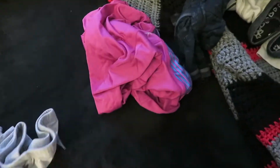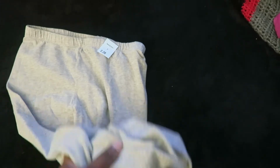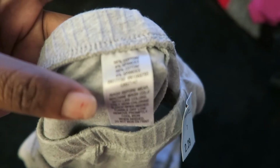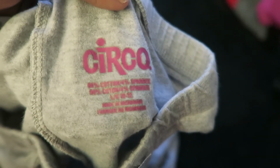Next up, I got her just a little plain gray tights, and this is in the size, there's no size on here. Oh no, that's not true. 10-12, and this was $2, and I paid $1.